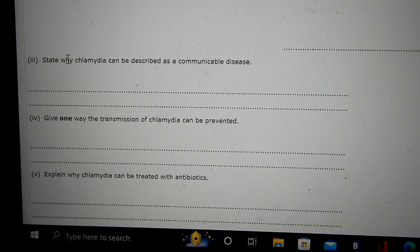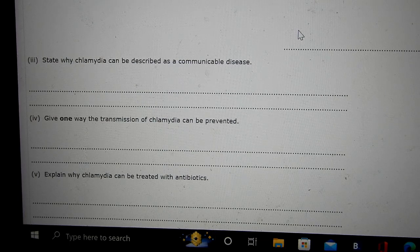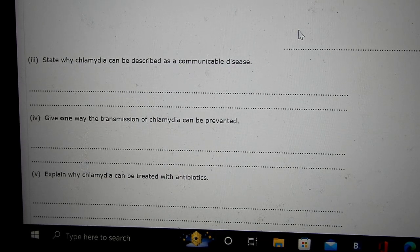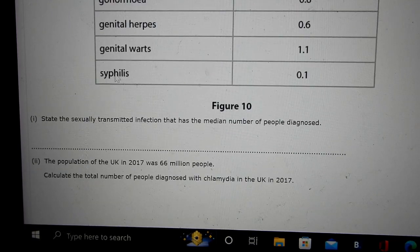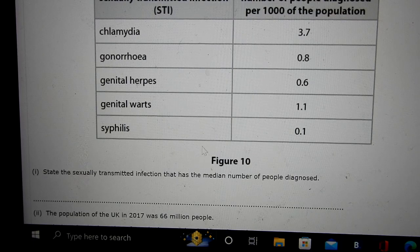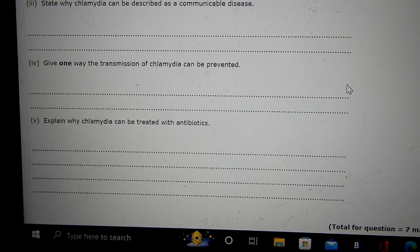State why chlamydia can be described as a communicable disease. Because it's passed on from person to person. Something like cancer doesn't come from one person to the next, but chlamydia and all of the sexually transmitted diseases go from one person to the next, as do COVID, flu and colds. Sexually transmitted diseases spread by skin contact or blood contact. You can get AIDS and all those nasties from injecting drugs.